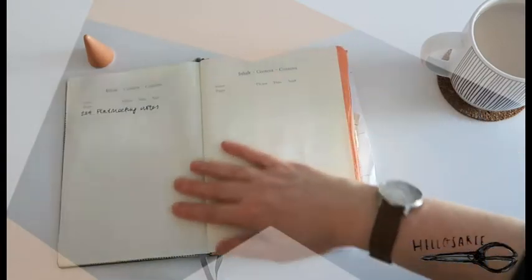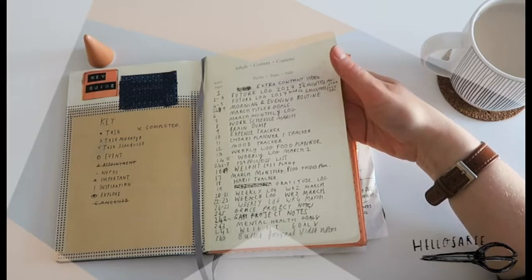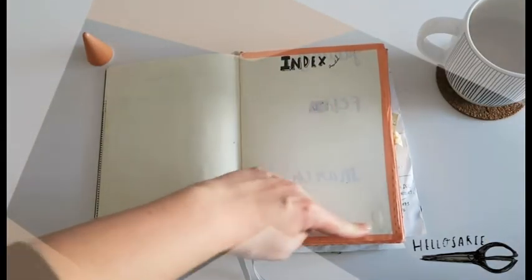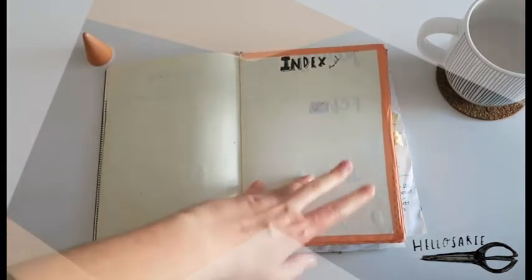I've left some pages, but I'm pretty shocked that in the first month I've managed to use up one page of the index, so hence why I need to be a little bit more caring with it, which is handy. You can also see I've made mistakes. Stuff has bled through from the other page. It doesn't matter because when that's filled out, it'll cover that a bit, but that is a bit annoying.